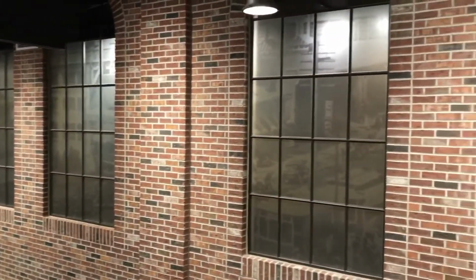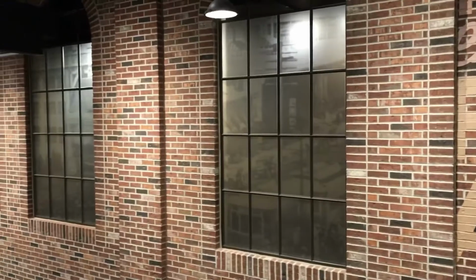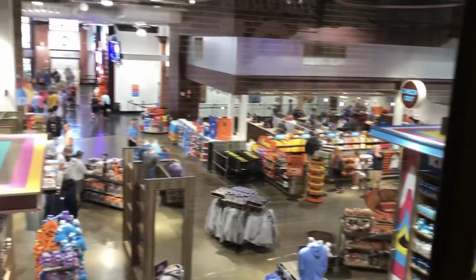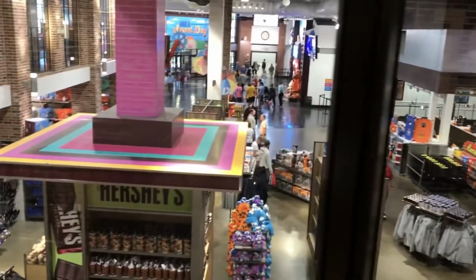So this is pretty cool. The walls kind of look like the old factory. And just like in the old factory, they used to be able to look down at all the chocolate.